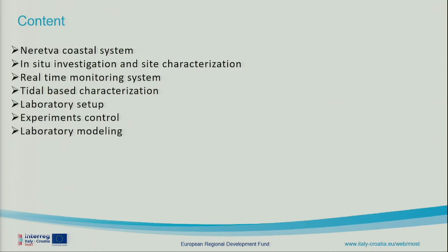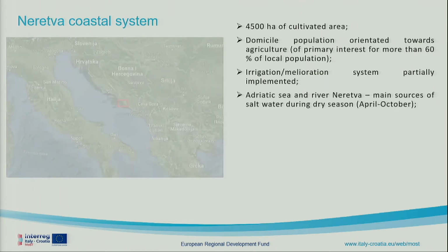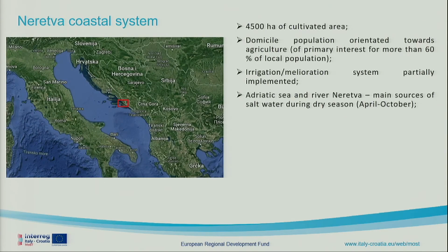Okay, thank you. I will just go through the content. I will say a few slides about the Neretva coastal system in general, in situ investigation and site characterization. Then I'll give a brief overview of how we use the real-time monitoring system for the hydrogeological characterization of our coastal system, a few words about the laboratory setup and experiment control, and several videos on different modeling scenarios. Like every presentation, I will start with the location.